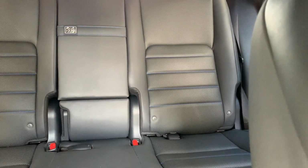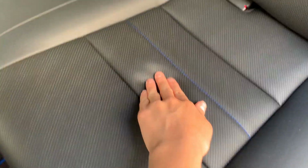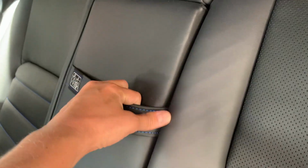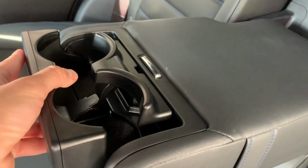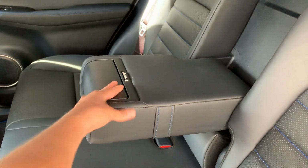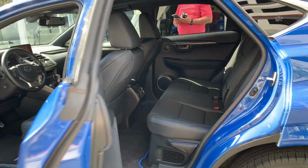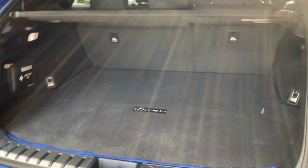The seats are super cushiony. And then it has a pretty big back seat. Let's go back there. Back seat is really spacious too. Very cushiony. I love it. It has this thing. Ooh. Oh, it even has storage. Oh no, it's the cup holder. Okay, okay. So quite the spacious trunk too.